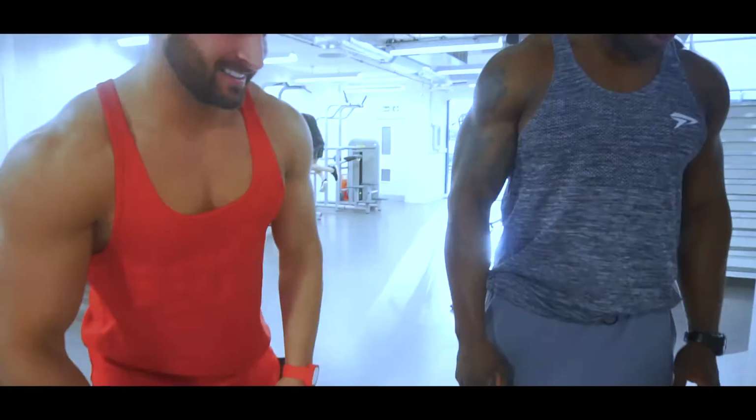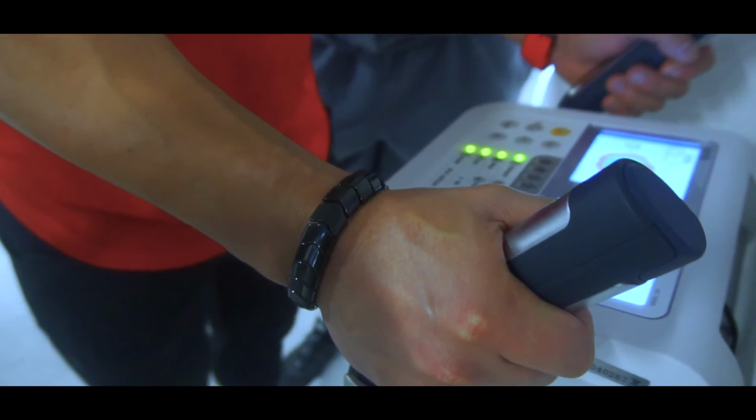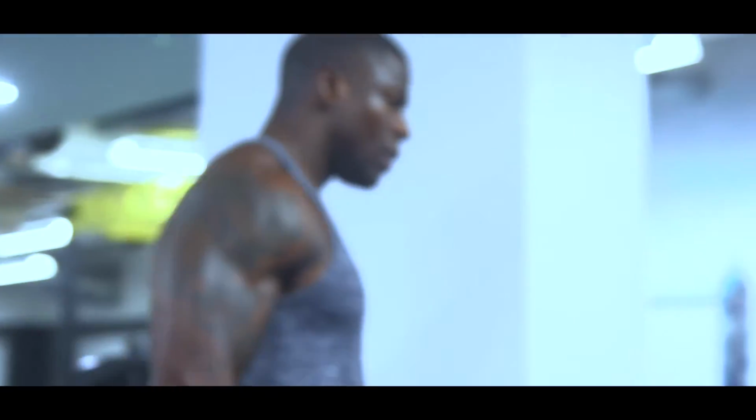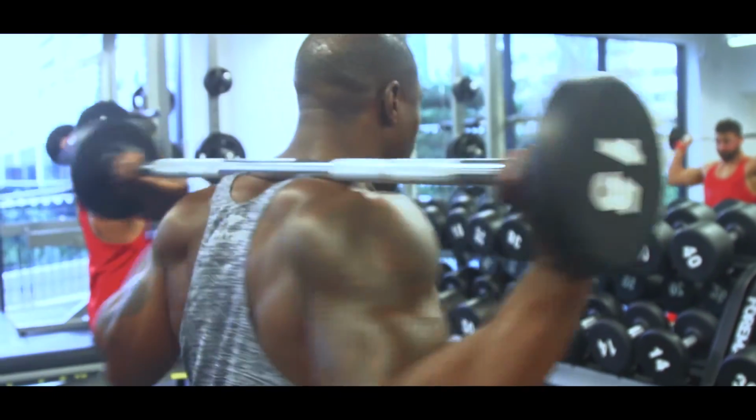But I'm definitely seeing massive increases in weight. My strength's going up, feeling fuller, feeling good. In terms of the actual quantity of food, the weight of actual food, I'm just a bit bloated, but getting there. My body's getting used to it now.